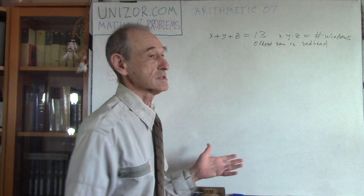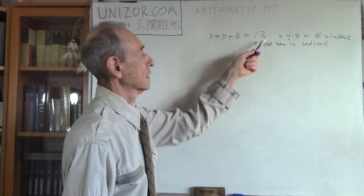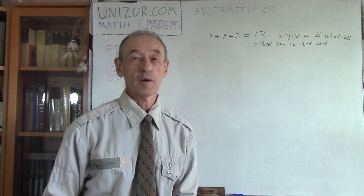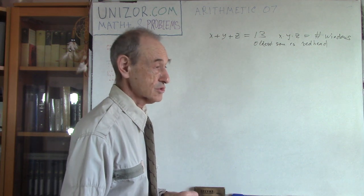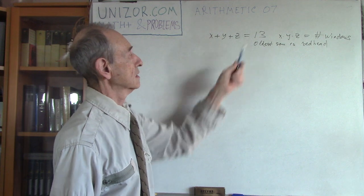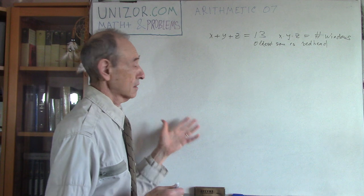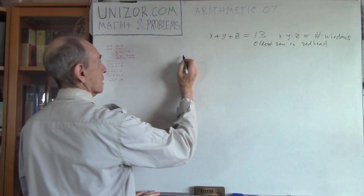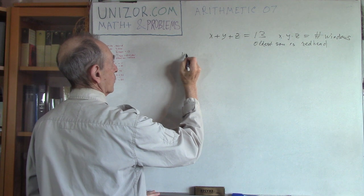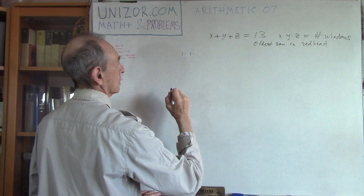Okay, so here is the solution. First of all, there are not too many positive integer numbers that give the sum equal to 13. And I'm actually intending to write them out. So let's start: 1, 1, and 11.